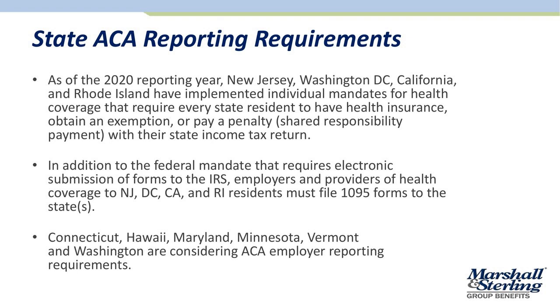I wanted to review the states which have implemented individual mandates and corresponding reporting requirements. Under federal law, all large employers have reporting requirements, the 1094-C and 1095-C large employer reporting. But as of the 2020 reporting year, New Jersey, Washington, D.C., California, and Rhode Island have implemented individual mandates. With that, in addition to federal mandates requiring the electronic submission of forms to the IRS, employers and providers of health coverage to residents in these states must file 1095 forms with these states. Connecticut, Hawaii, Maryland, Minnesota, Vermont, and Washington are considering implementing similar legislation and reporting requirements, so just something to keep on the radar if you have employees in these locations.